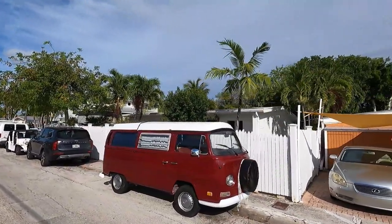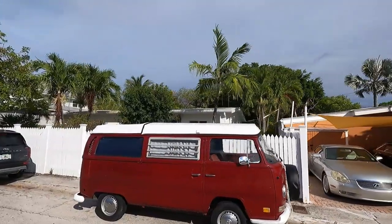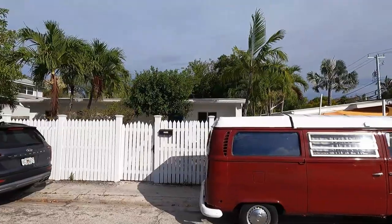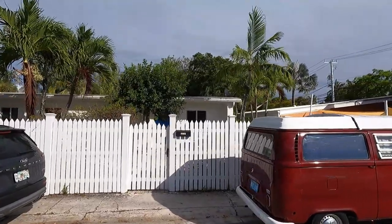I love these old Volkswagen vans. This one reminds me of one that my family had when I was growing up, except ours was that light blue, like that baby blue color.